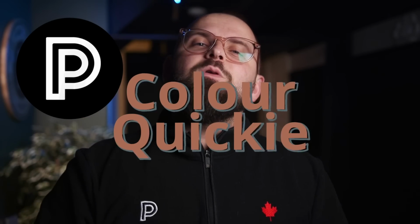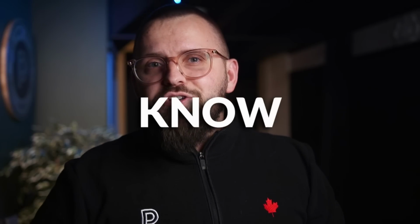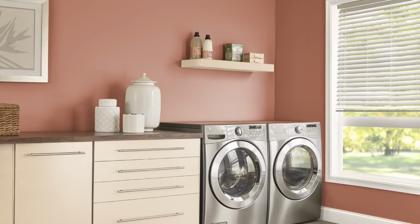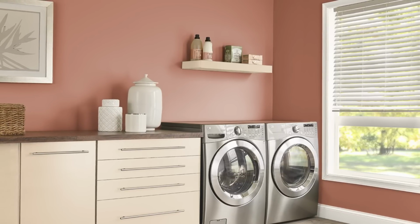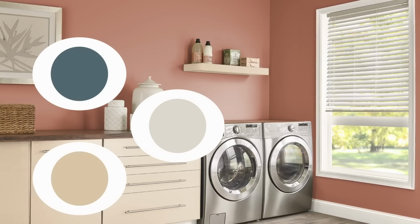This is Color Quickie, where I quickly go through a paint color with enough detail necessary. Basically, I'll tell you the need-to-know information about it so you can effectively use it in your home. And as a fun, cute little bonus, I also handpicked 3 color pairings that you can use alongside it. And then as a bonus, I guess, trim colors. 2 of them for your baseboards, your doors, your frames, any woodwork you might have.